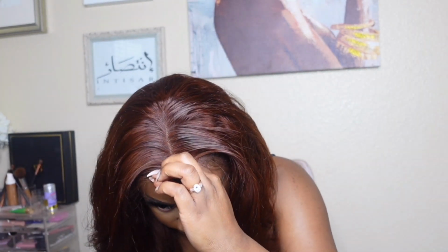This is so cute. The hair feels so beautiful. The unit is relatively big hair friendly, but in the best kind of way. Like, I think it's kind of for everybody. The lace is phenomenal. Like, absolutely positively phenomenal.